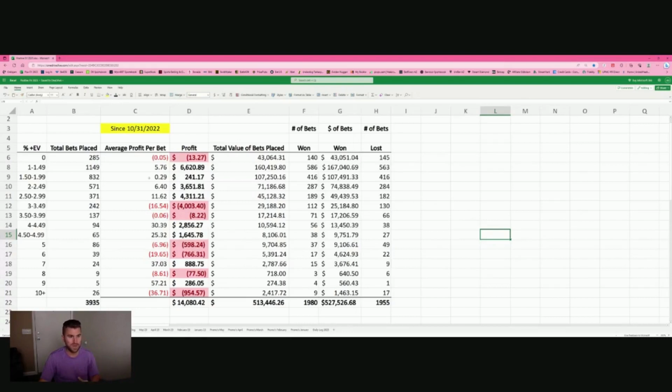And this is basically, I have it broken down here into 0, so less than 1% plays. I've made 285 bets. I basically lost $13. You can see how many bets I've won. And then obviously the total amount of money that I've wagered.